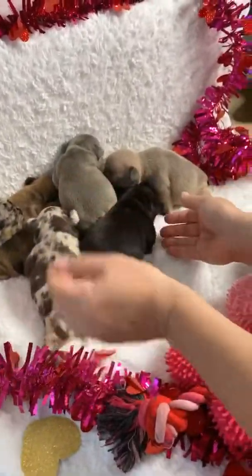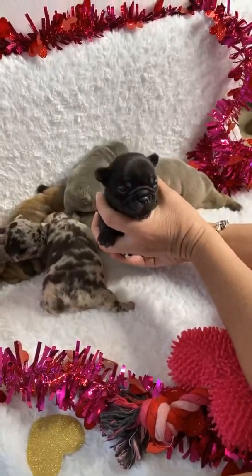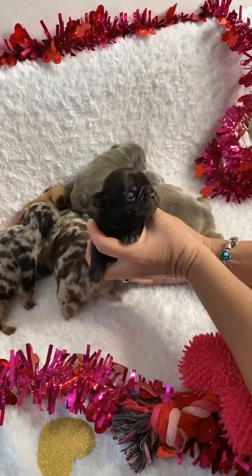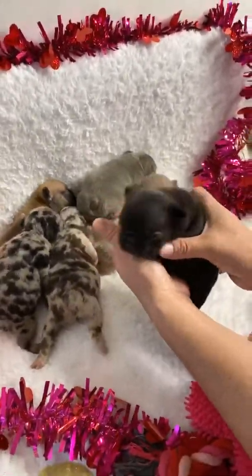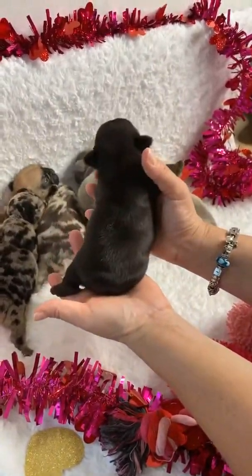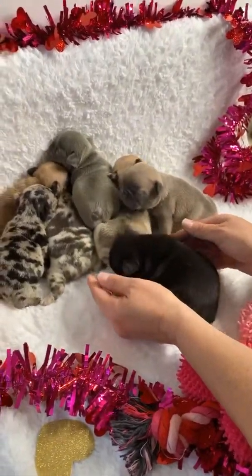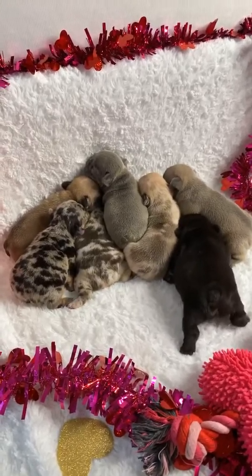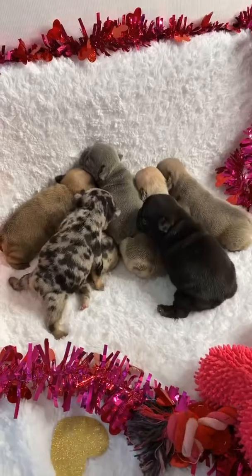And then we have a solid black male. And he's chunky too. Look how beautiful. Say hi, everybody. I know you're hungry. We're gonna feed you now. We just wanted to go live so everybody can see you. Okay, so those are the boys. Look how they're bunching up in a pile to keep warm. They're so cute. Okay, so now I'm gonna show you the girls.